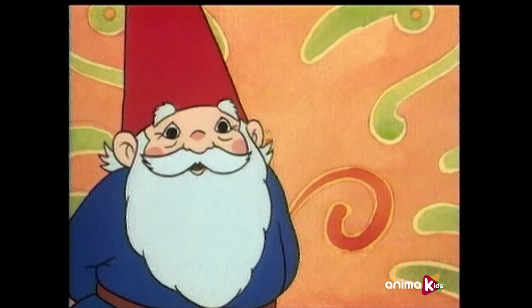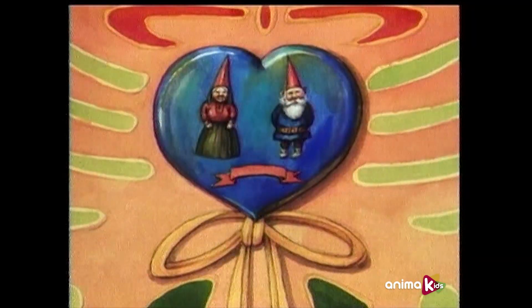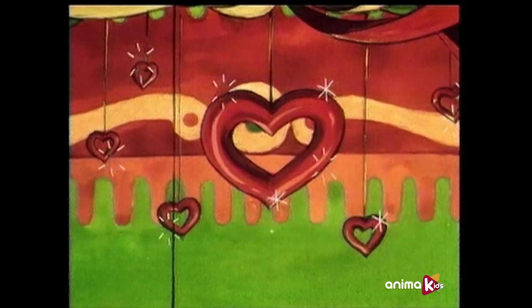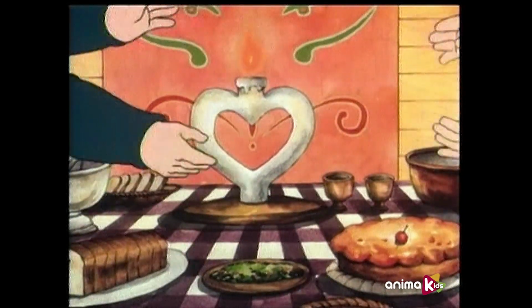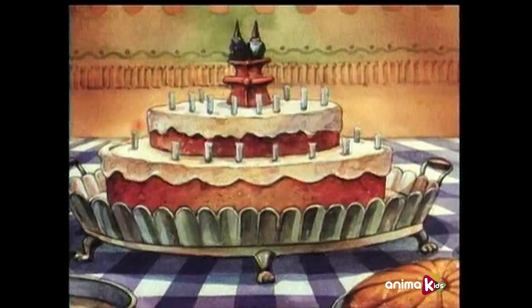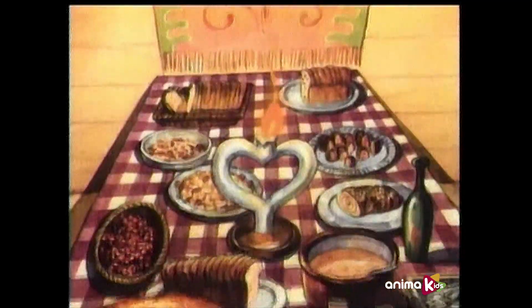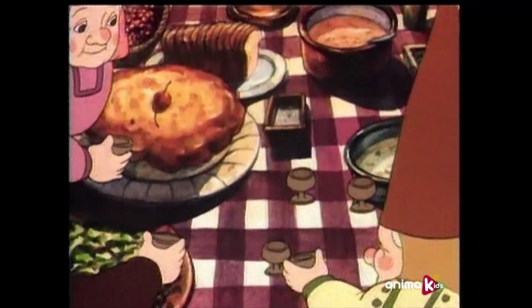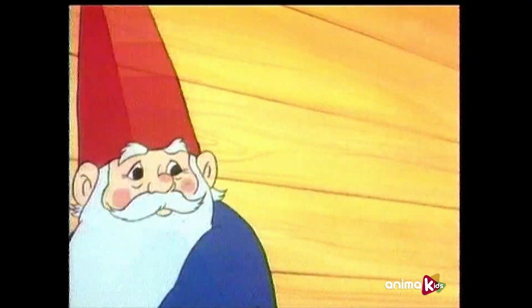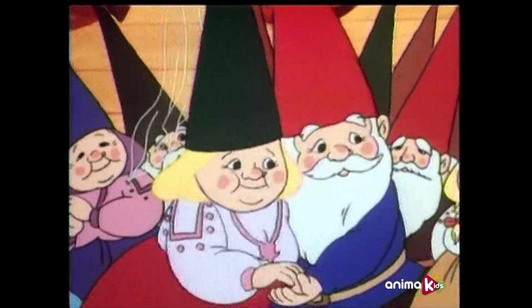Hey, everyone. Please look at this beautiful ornamental plaque commemorating the wedding. Isn't that a beaut? And you're invited to help yourselves to this wonderful feast the ladies have prepared. Dear friends, it's time to dance. The newlyweds will now have the first dance.